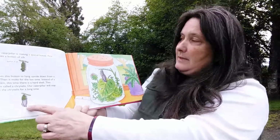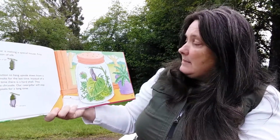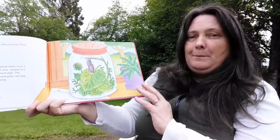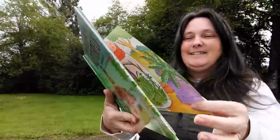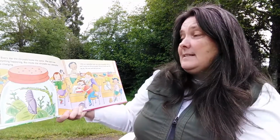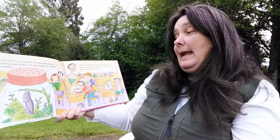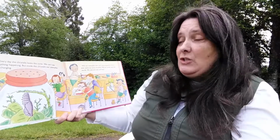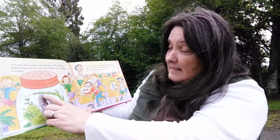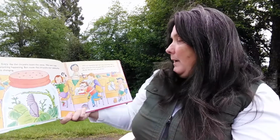So this is called a chrysalis. The chrysalis is also called the pupa. Every day the chrysalis looks the same. We can't see anything happening, but inside the chrysalis, our caterpillar is changing. The caterpillar stays in the chrysalis about 1 week.